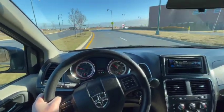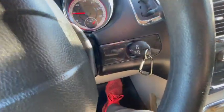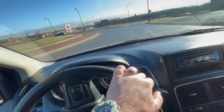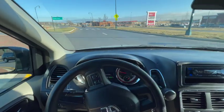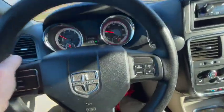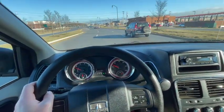But those mats are also new, and the key that's in the ignition is brand new. The original key for this van started and drove it, but the buttons didn't work, so that's now become the spare key. The key in the ignition is brand new, and all of the buttons work, all of the features and functions on it.